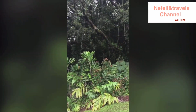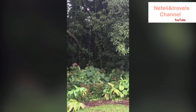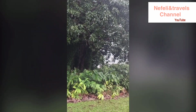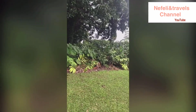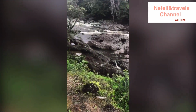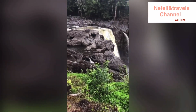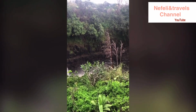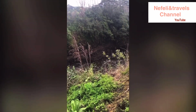The columns that line the pools were formed by the slow cooling of lava. The 80-foot Rainbow Falls is renowned for the rainbow that can be seen at around 10 a.m. on sunny days due to the mist of the waterfall. Legends say that the cave beneath the waterfall was the home of Hina, an ancient Hawaiian goddess.